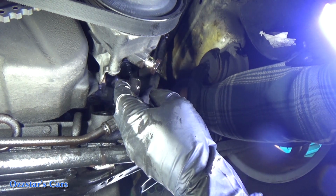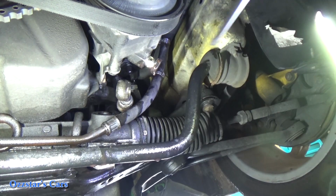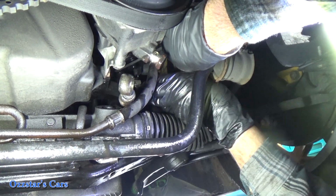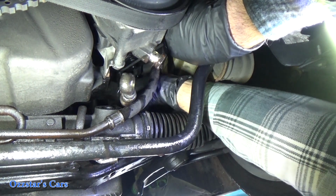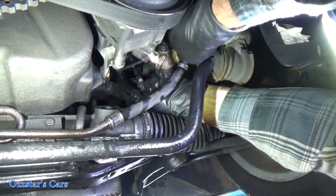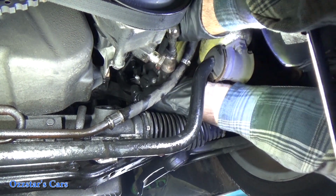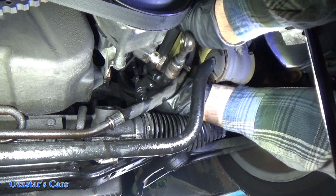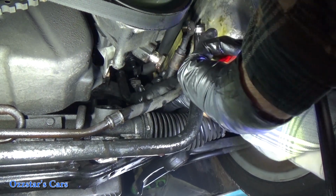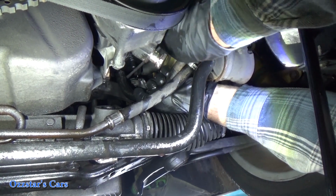All right. Oh boy, come on. So it's being difficult. What I want to do now is get a screwdriver and just kind of twist on that hose. Try to pop it off. See if I can break that seal. It's awful tight. Oh boy, it's being murder. Oh, the struggle is real right now. Come on, I'm spinning on there. Come on, you son of a gun.